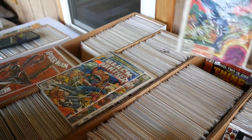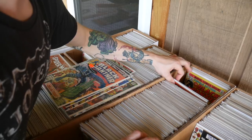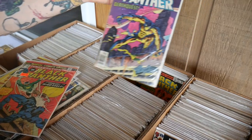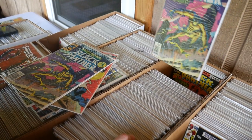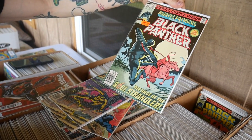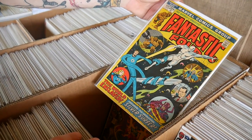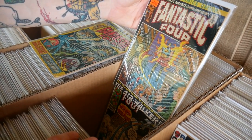Yeah. 4, 5, 6, 7, 8, and 9. Mm-hmm. What about the Jungle Action? Those are all $1. What about these? $1. 13, 14. That one I'd like to do. The controversial cover. Maybe $5. What about something like that? $1. That's the first appearance of Airwalker.